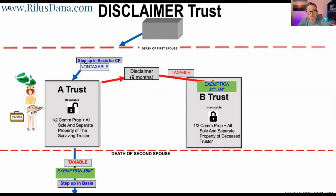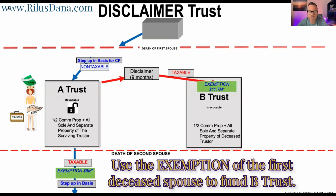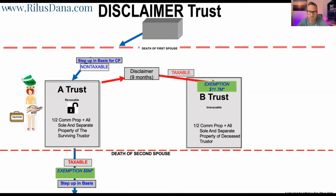So the B trust will name a trustee. A lot of times it's the surviving spouse that's the trustee. Let me back up. So you do a disclaimer. It is taxable. So the amount you're sending to this B trust is taxable, but we use the exemption of the first deceased spouse to fund this trust. So although it's taxable, there's no estate taxes that are actually paid. It's irrevocable, if you want to get technical. Surviving spouse is a trustee and the beneficiary.